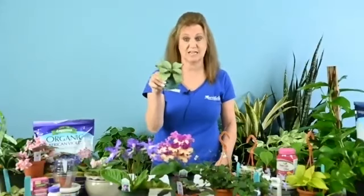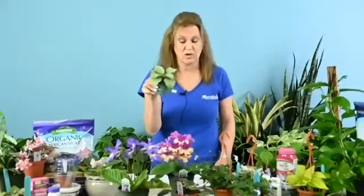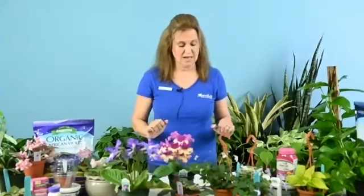If you don't want to try an African violet, I would suggest the Primulina. They're smaller, and in my opinion, they're actually easier to get to flower. So these guys were all in the same exact family. Let's talk about African violets.